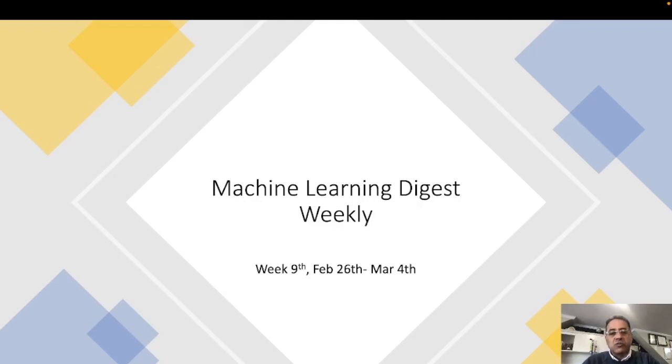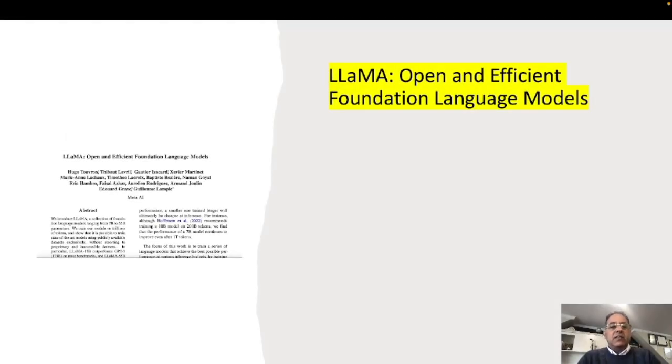So let's go to the first one this week. This research paper is from Meta AI, and it talks about LLaMA, an open and efficient foundation language model that has been developed by the Meta AI company.